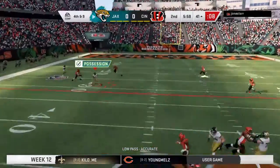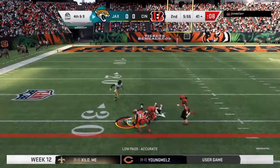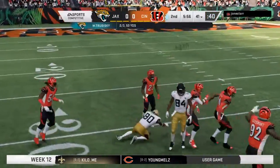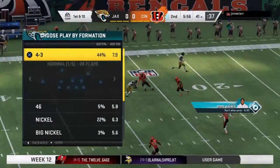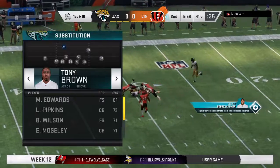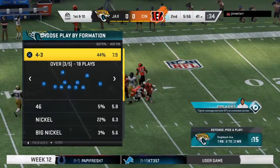They'll try and throw for it with Trubisky. And my goodness, this is incomplete. Boy, it looked like he had it and dropped it. And the Bengals will get the football back. He'll have a tough time living that one down.